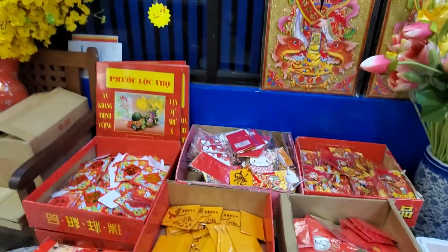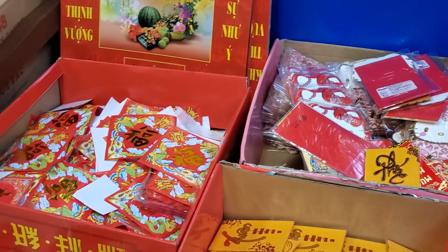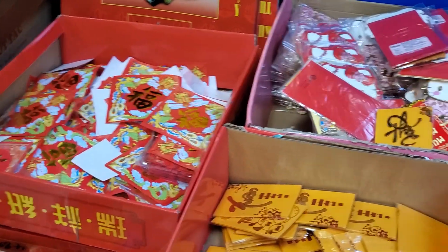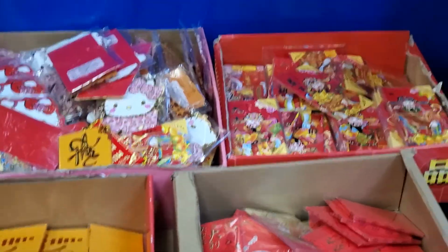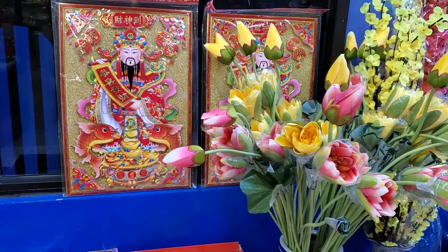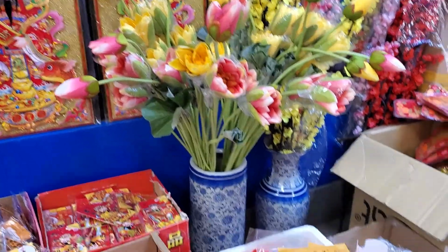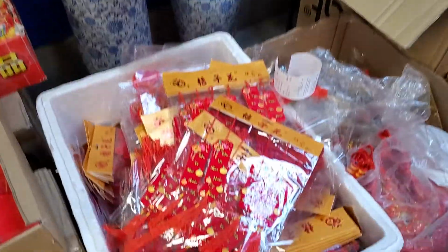And a whole bunch of calendars and lisi envelopes. You see red envelope? Well, at least see envelope.